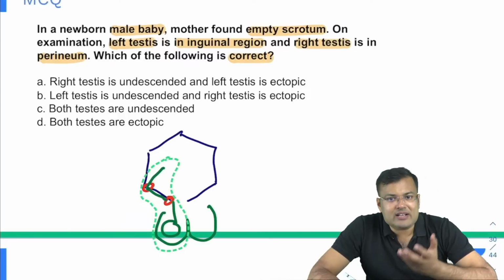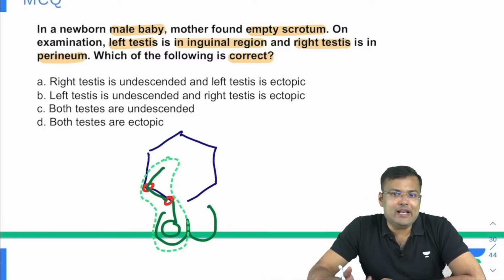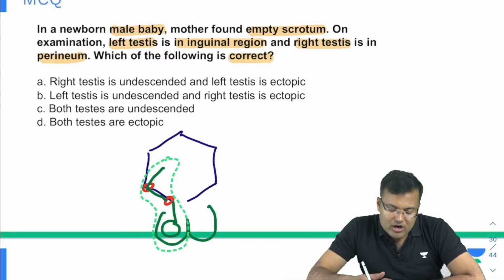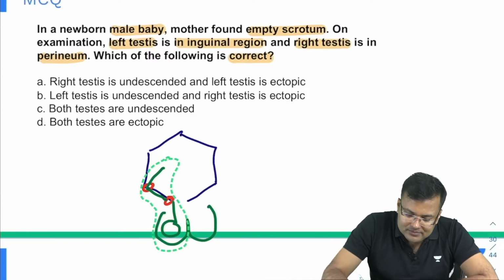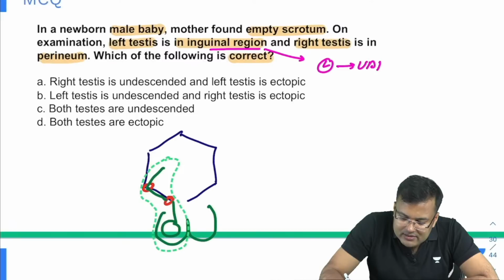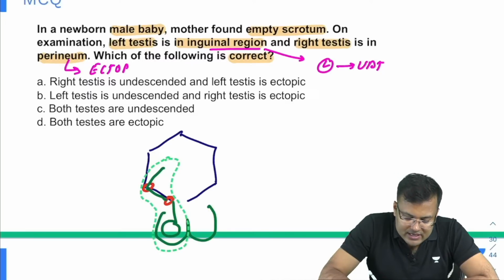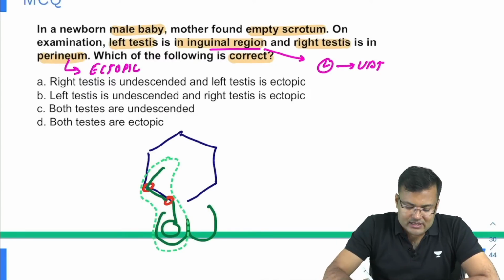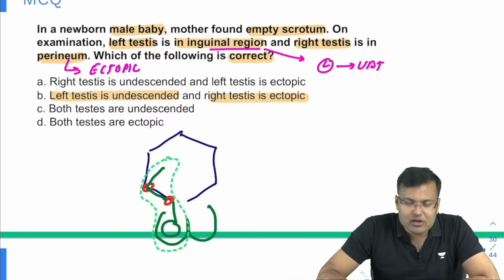If it is located along the line of descent, this is known as undescended. And if it is located outside the line of descent, anywhere in the perineum, but not along the line of descent, that is ectopic. So what you have seen here, the left testis is in inguinal region, so this is undescended. Right testis is in perineum, outside the location of normal descent, so this is ectopic. The correct answer: left is undescended, right is ectopic.